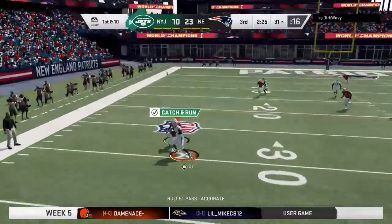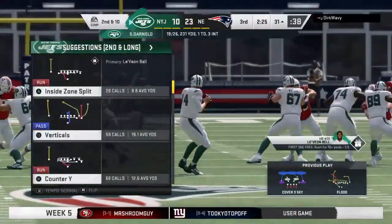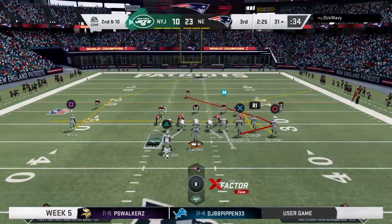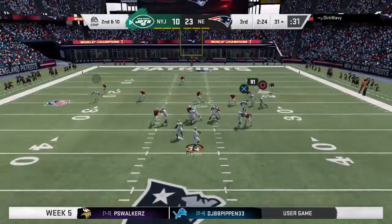To throw is Darnold, and this will be incomplete. Physical play on the football there, and it's 2nd down. Didn't have a receiver open downfield, and as it turned out, couldn't even find his outlet man because of the coverage. It was way too tight, unable to find anyone open.